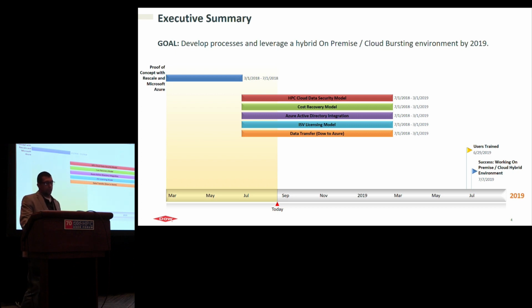Azure integration, obviously important. We need the most secure environment we can. We want to use single sign-on. We want to use all the tools that our corporate IT is happy with. ISV licensing model, we have to understand what solvers we're going to use in the cloud, if their licenses are going to marry up with what we're using on premise. We actually have one solver that absolutely refuses to let us run in the cloud, so that's a problem. But there's all kinds of these challenges.